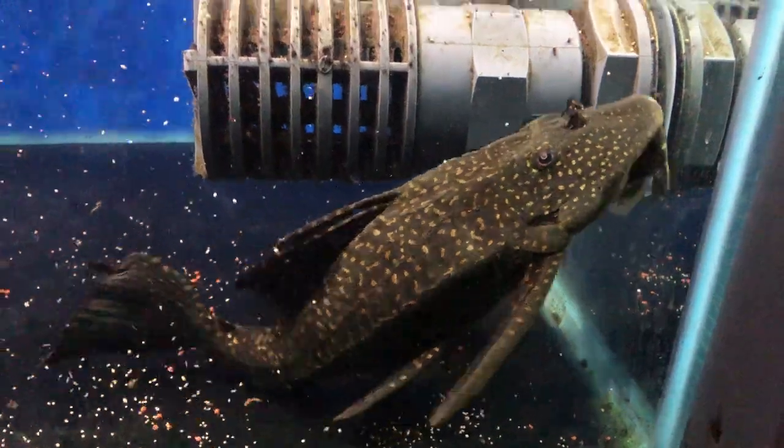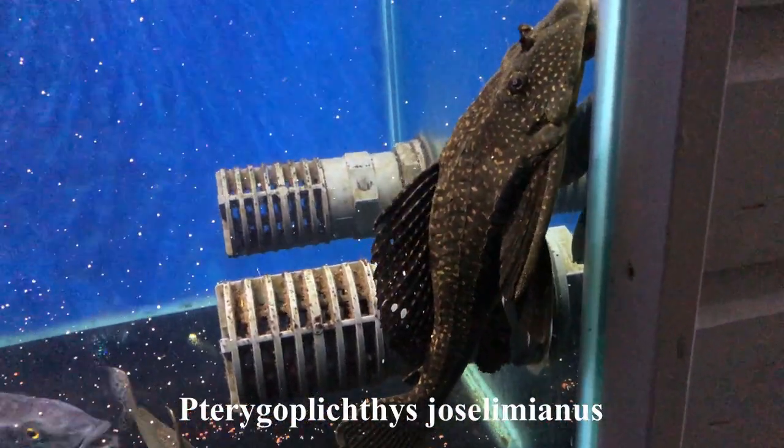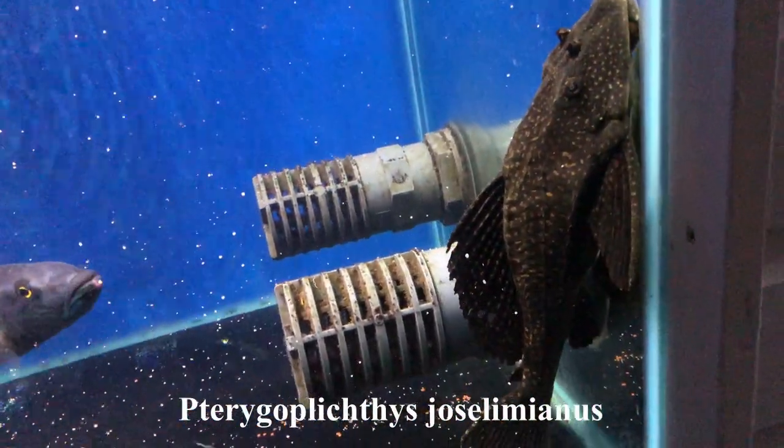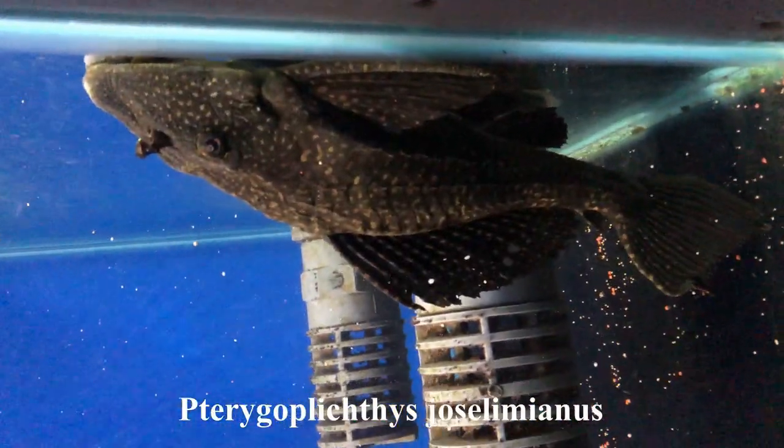So Pterygoplichthys is in the family Loricariidae, which is the plecs, and it's in the order Siluriformes, maybe that sounds better. So that is catfishes. They have dermal plating, not bone, and that is probably the easiest way to identify catfishes from some other ones. There is dermal plating, it's not scales.